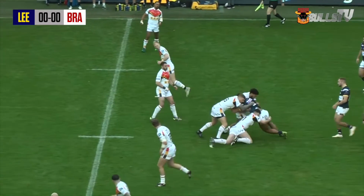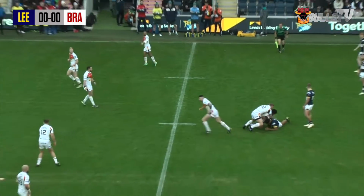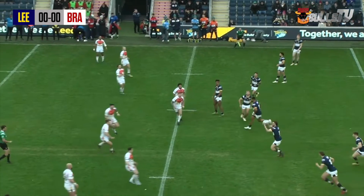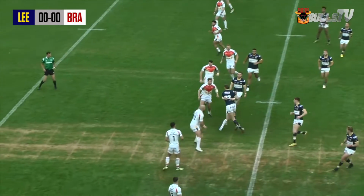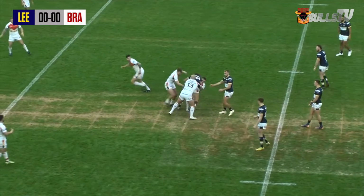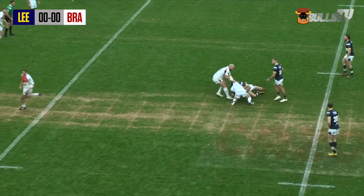And immediately Leeds looking to get stuck into the Bradford Bulls. It's Leon Ruin. Ruin gets to his feet, he'll play the ball. Jared O'Connor's in there at dummy half. Big carry here from Sam Walters. Walters 2 metres inside the Bradford half of the field.